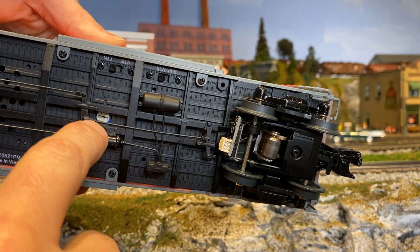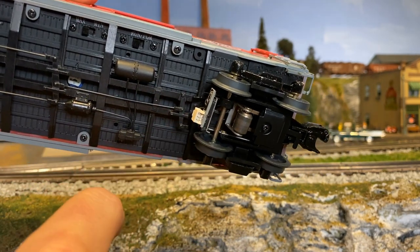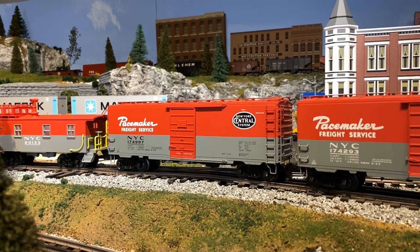There's also a volume adjustment there. And then you've got your IR sensor for your sensor track as well. Now, Visionline boxcars can be a bit pricey, but they do add that neat element of authentic sounds at the end of your train. Now, this set from Lionel retailed for $499.99. However, if you go to a dealer, you can get it for a little bit cheaper.